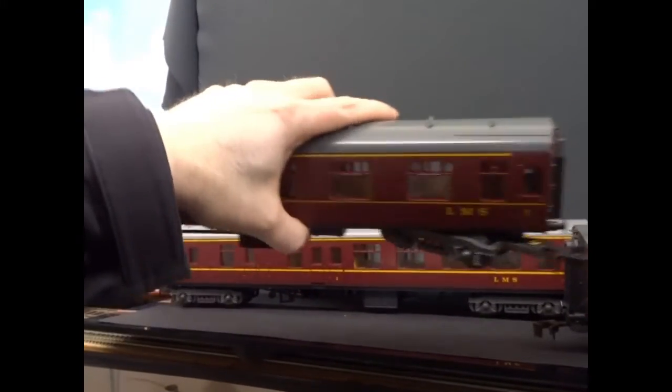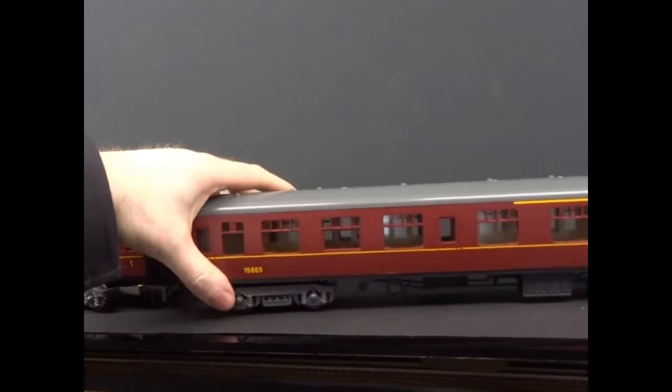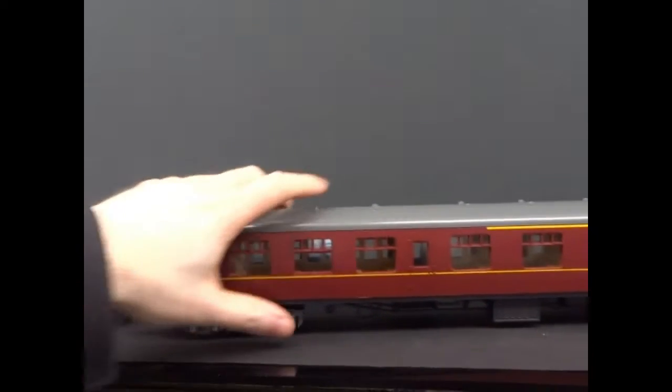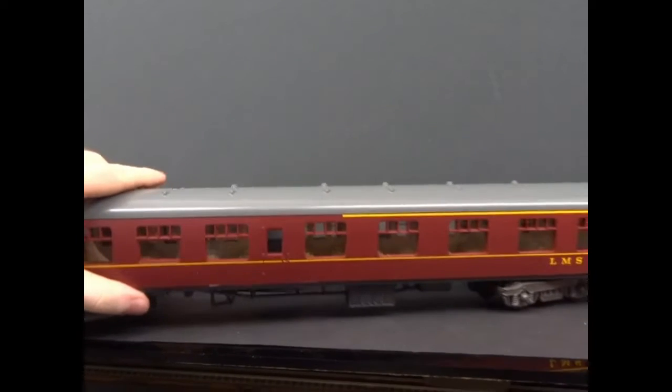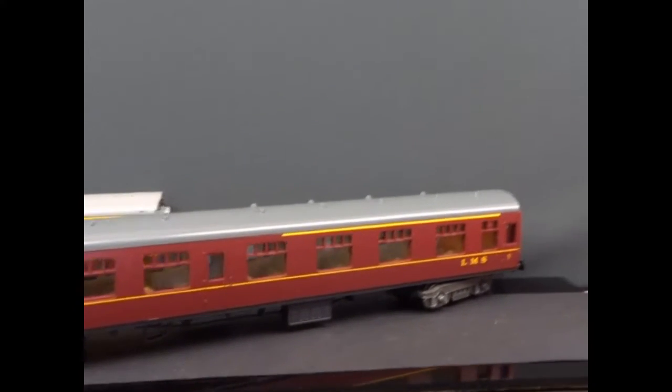Maybe paint the interiors, maybe complete repaint, rebuild. I've seen all sorts of things done to these. There appears to be a guy in France who is fitting them out with fully etched interiors. It's a great basis for a nice hobby.